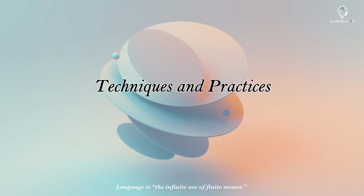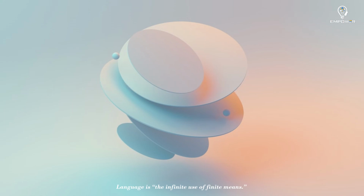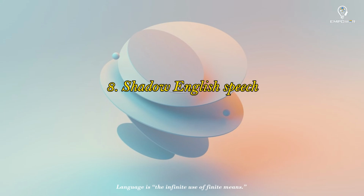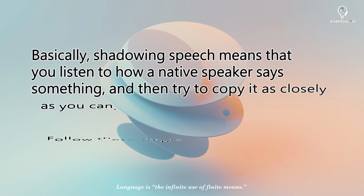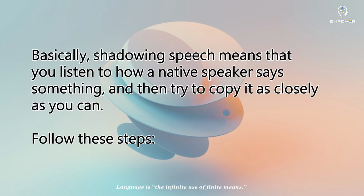Techniques and practices. 8. Shadow English speech. Basically, shadowing speech means that you listen to how a native speaker says something, and then try to copy it as closely as you can. Follow these steps.